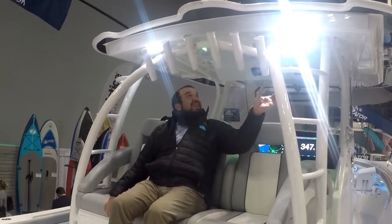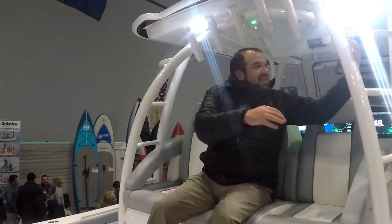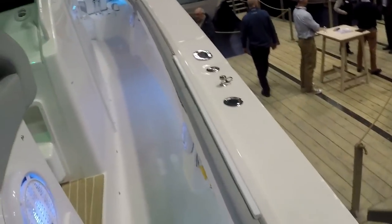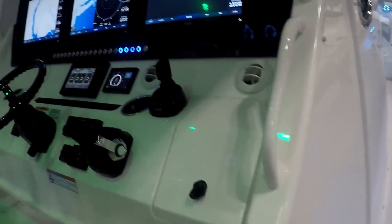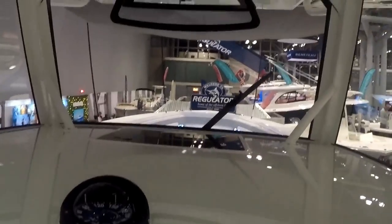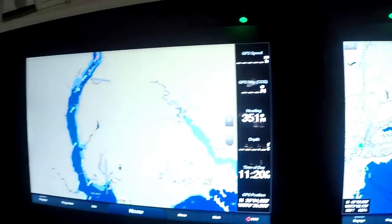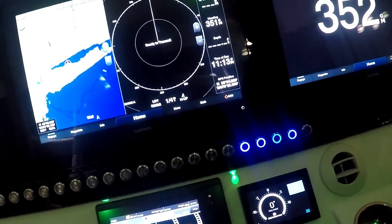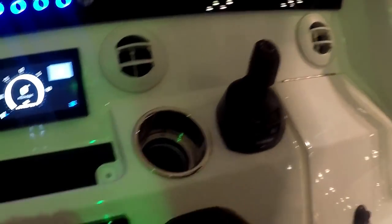Look at the size of these pipes. Oh yeah. Okay, I got big hands. I can't put my hands around it. I have to imagine one of the biggest offshore fishing boats in the Senate Council class here. Look at the helm here. Holy cow. Surprisingly small steering wheel. Yeah, but I mean, joystick controls.